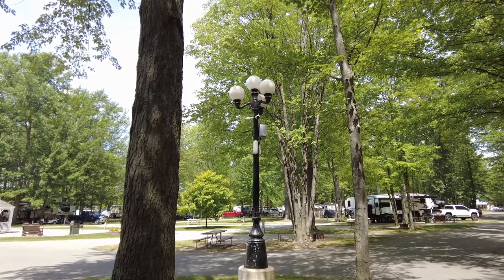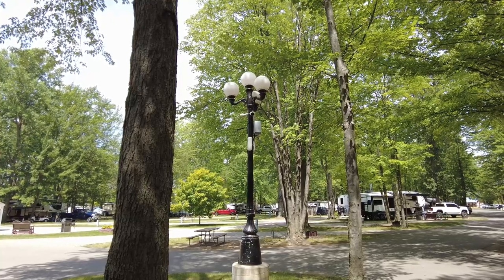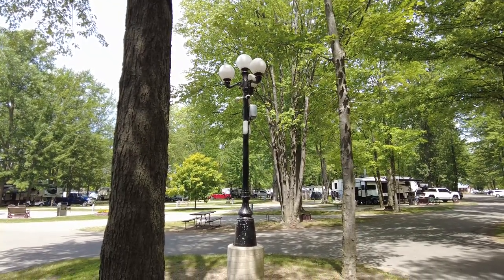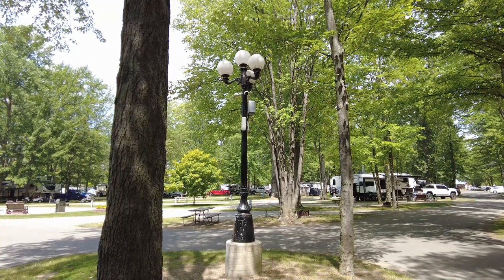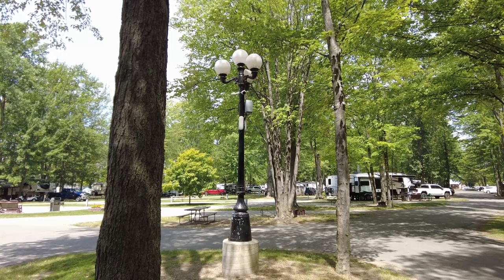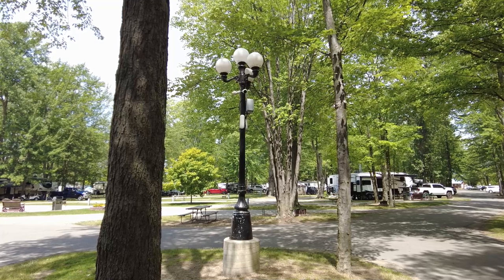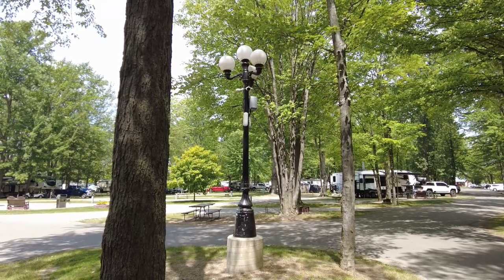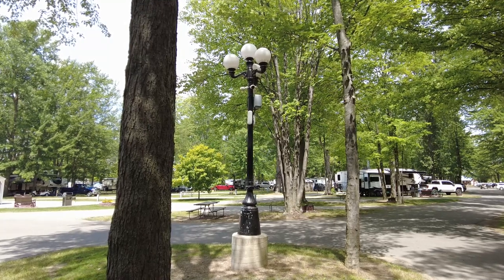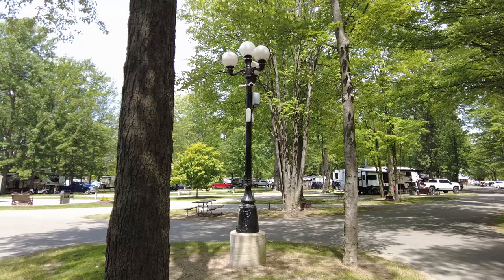There are several areas throughout the campground that have these post lights, and a lot of them do have cameras and Wi-Fi spots. The one thing I gotta say though, the Wi-Fi is terrible here. Have not been able to connect to it yet. It's very, very bad. They did say they were having some internet issues, but they also told me that the internet was only for checking emails or your social media accounts and things like that. But to be honest with you, I have not even been able to log on, so I have not been able to check my email using their internet.